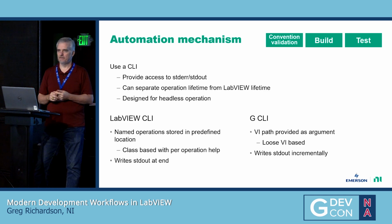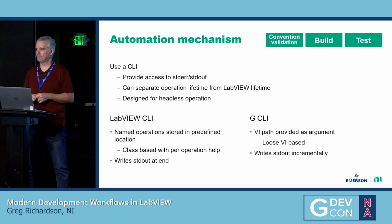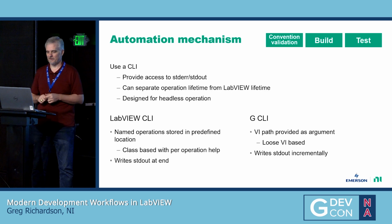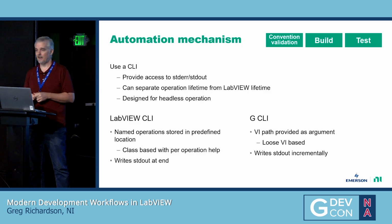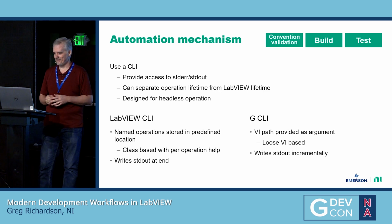So just quick show of hands. How many people here use the g-cli? Okay, a number, but I would hope it would be higher. Do we have people here that use the LabVIEW CLI? Okay, some of the same hands, but all right, there was some difference.